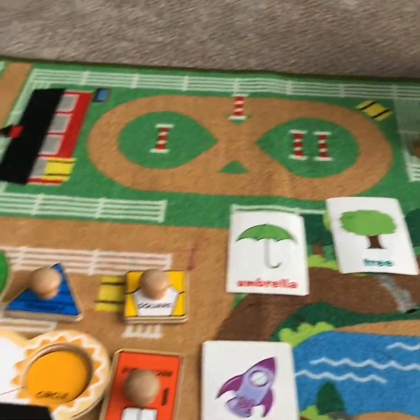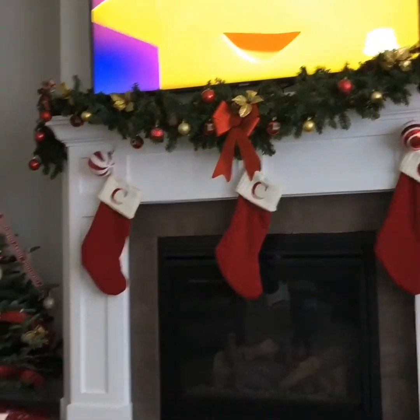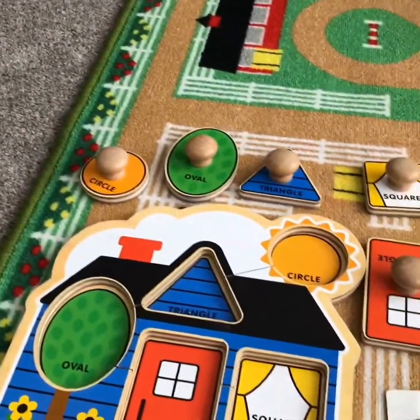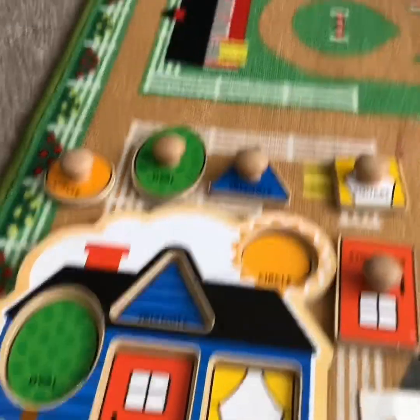As you can see, I set up some flashcards. I have my star Caleb with me today. I also have my favorite Melissa and Doug puzzles. I love this puzzle because it promotes colors and shapes.